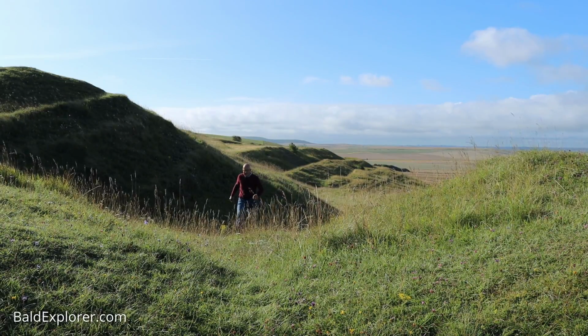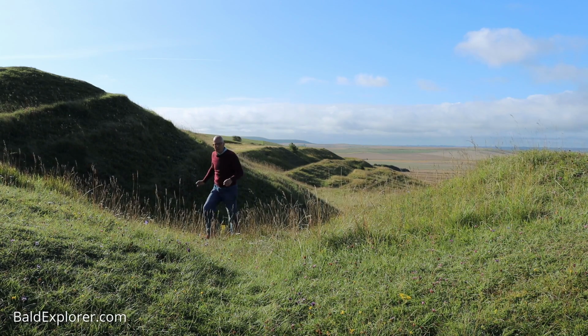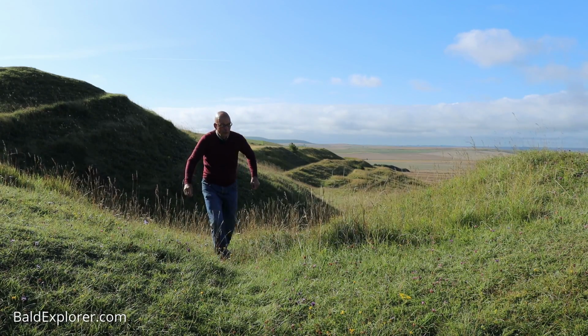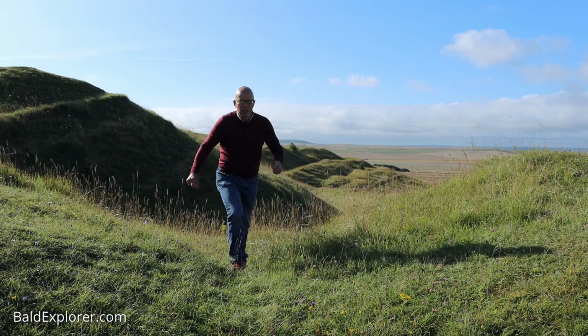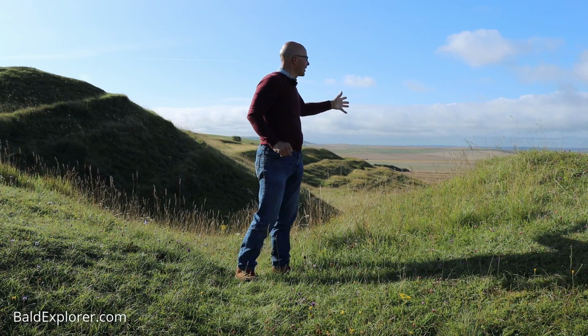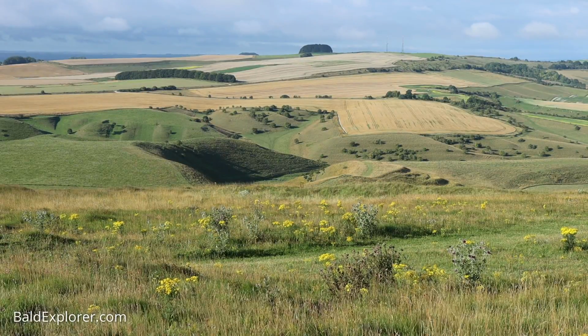All around this area, just undulating with what must be human earthwork, and I'm assuming that these are part of the ramparts here of Oldbury Castle, an Iron Age hill fort, which is just stunning to see, and the whole landscape is just utterly beautiful.